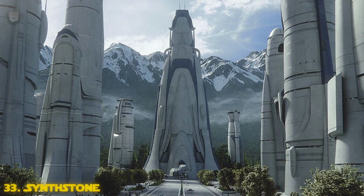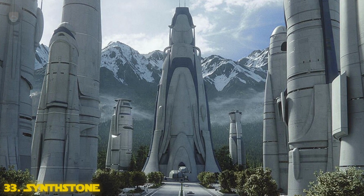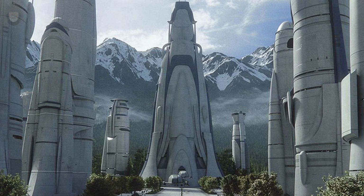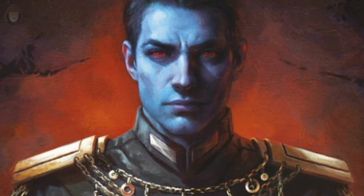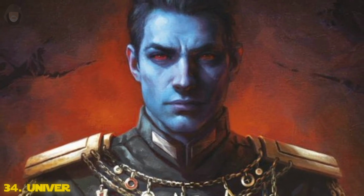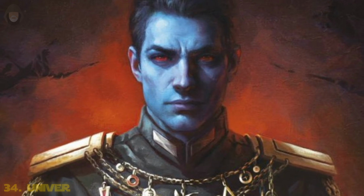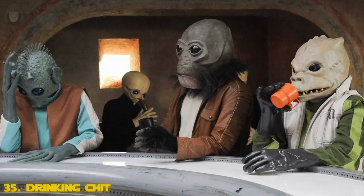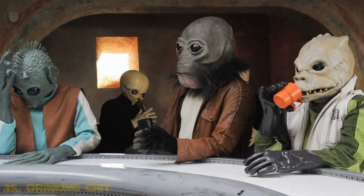Number 33, the synth stone. Composing most of the stunning white architecture on Alderaan, this was also used as a form of currency by Cestus Cybernetics. Number 34, Univer. Mostly mysterious and unknown, this currency was used in the unknown regions and was used for ransom in the Thrawn Ascendancy trilogy. Number 35, drinking chit. This was a voucher which could be used to purchase drinks at bars and clubs.